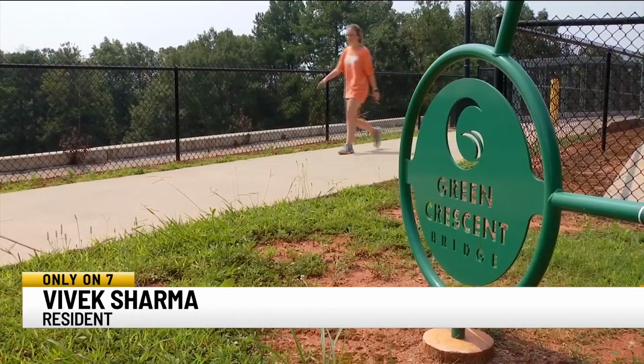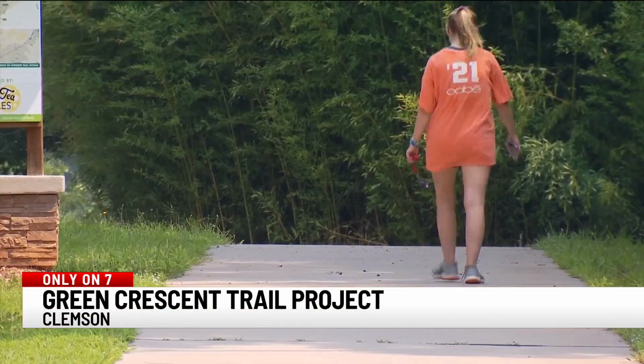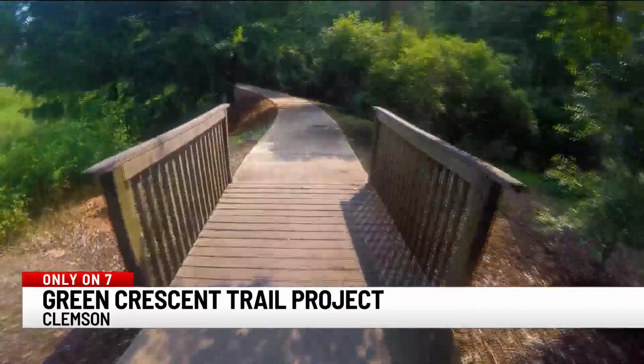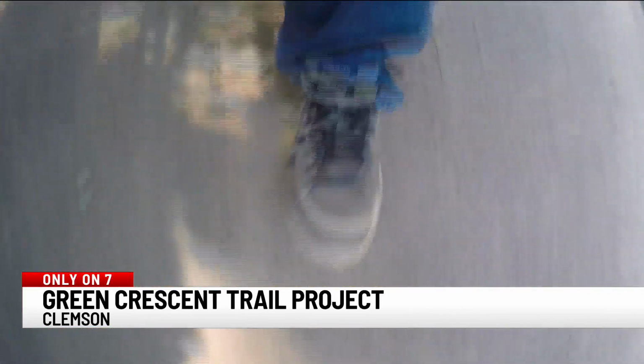The goal is to make it easier and safer to walk and bike around Clemson, but also extending it through Central and Pendleton. By the time you wake up 10 years from now, you'll have that 20-25 mile trail system, bringing hundreds of dollars to the area. So this trail system is also for that economic development and vitality of the small businesses in town. One foot, one wheel at a time.